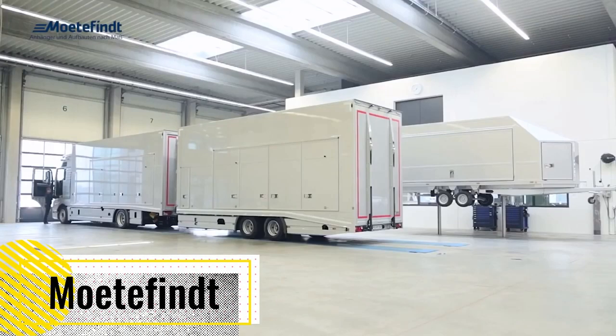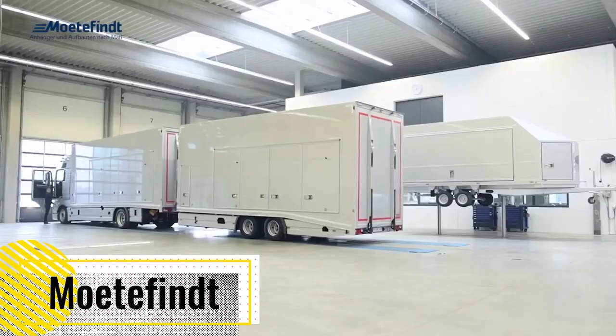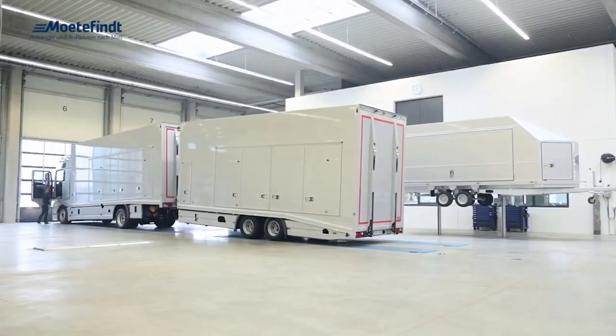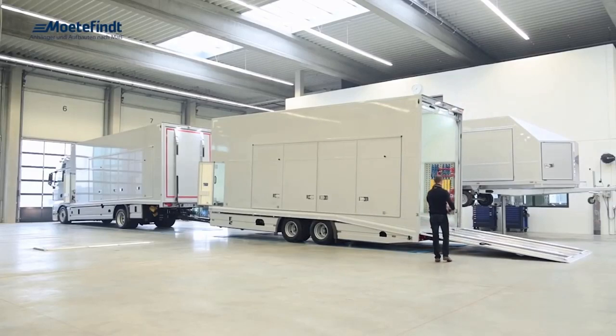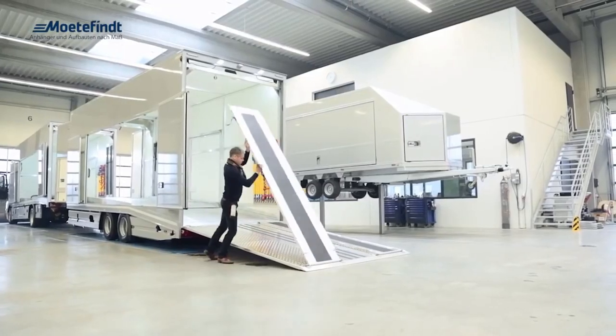Up next, Moetefindt. You guys saw how normal cars are carried around the world, but this trailer is made for expensive cars, especially sports cars, where the bumper usually hits the ramp, but this trailer, it does not.